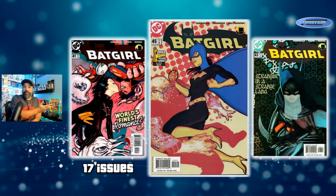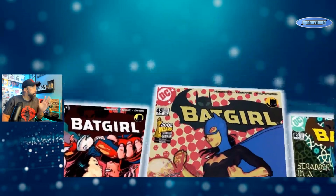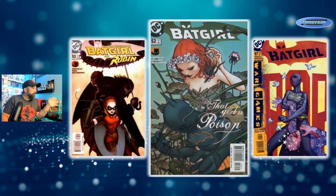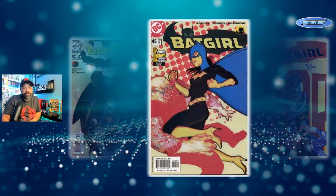So not Barbara Gordon, but beginning with the issue, I think 41 is where it started. 45 is one of my favorites and does pretty well. And then there's an example there of 43. And then another good one that I like is issue 52 with Poison Ivy there. And then you can see with 53. And then 57, I think, was the last James Jean cover. But again, nice little run of covers, and this kind of thing, I'm telling you, you can find them in dollar bins, and sometimes they do okay.